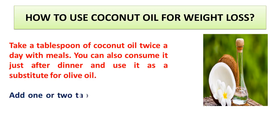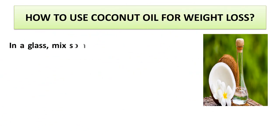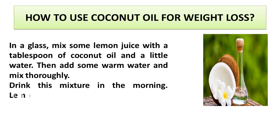Add 1 or 2 tablespoons of coconut oil in a glass of warm water or herbal tea. Mix and drink regularly. In a glass, mix some lemon juice with a tablespoon of coconut oil and a little water. Then add some warm water and mix thoroughly. Drink this mixture in the morning. Lemon is also effective for weight loss.